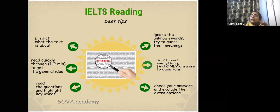After reading the passage as a general extract, reading the first paragraph and the last paragraph, try to predict what it is about. Is this about advantages or disadvantages, or analysis or limitations? You come to a conclusion. So as mentioned first, predict what the text is about. In order to predict that, you have to read quickly through 1 to 2 minutes and get the general idea.